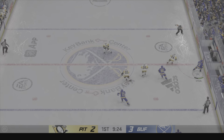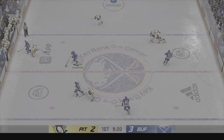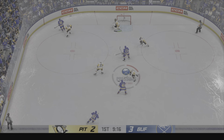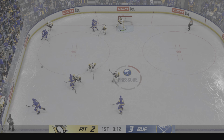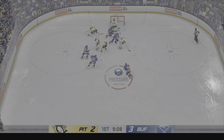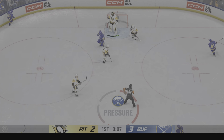Looks to pass it to Stahl. Backtracks with the puck, but maintains possession. Right up Main Street and on the attack. And he gets a piece of that one and denies it. Great positioning by the goaltender to redirect it to the corner, getting it out of danger. Denied by the goaltender. Puck is frozen, and we get a stoppage in play.